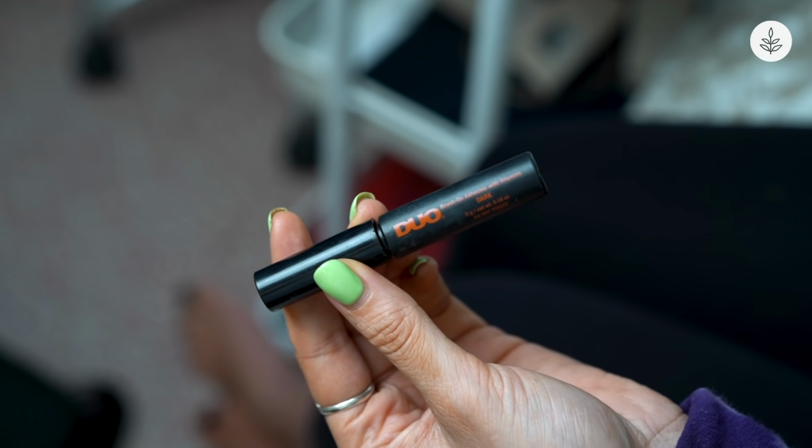So I use the Duo Dark Eyelash Glue, so it actually comes out black. I find that when I use white glue, you can actually see the white sometimes and it dries white. Whereas if you use the black, it kind of blends in with your liner. You want to make sure that glue dries properly before you place it on your eye, or you're in trouble.